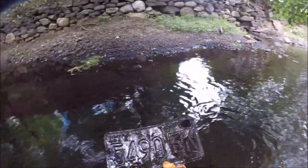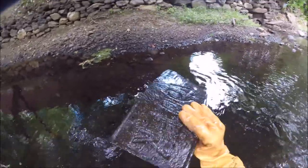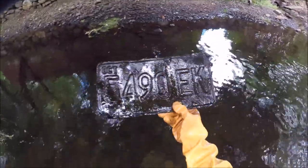License plate. October. I don't even see a year. This is really flimsy. I don't know. Too bad it's not one of those old porcelain enameled ones.